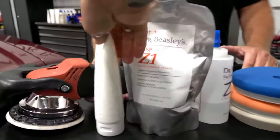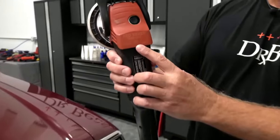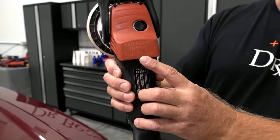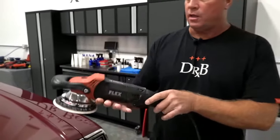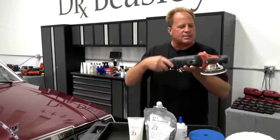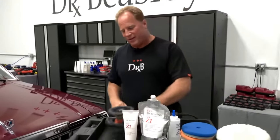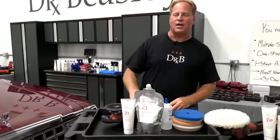And then I'm going to be applying this with, you want to get this, this is the Red Beast inside, and this was personally signed by Flex and given to me at Automechanika in Germany when they introduced the Red Beast. And instead of putting this in a glass case and showing it off, I said, nope, I'm using this thing. So it's been used on a lot of cars.